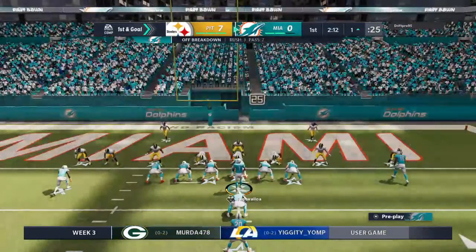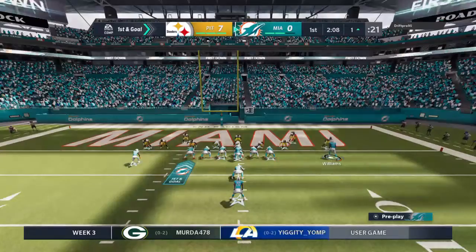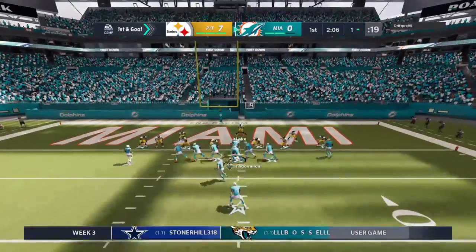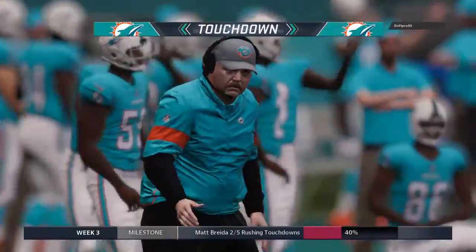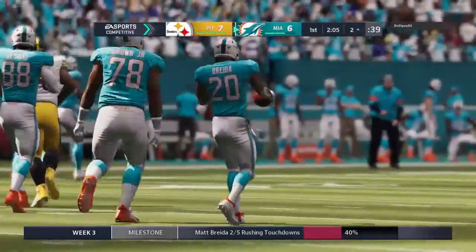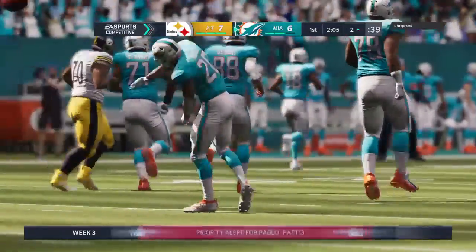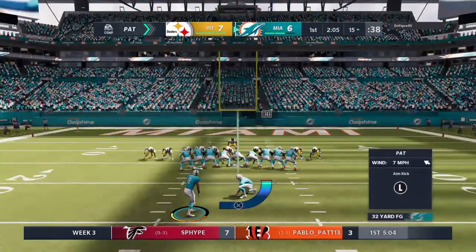So another third down conversion, and now they've got a first and goal. They'll try to run with Breida. And he takes it into the end zone for the Dolphin touchdown. Matt Breida, his second touchdown on the season. And the Dolphins are an extra point away from tying up this football game.